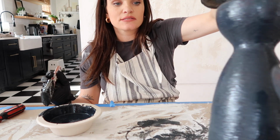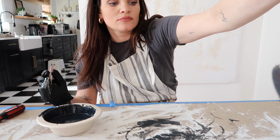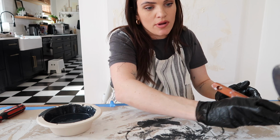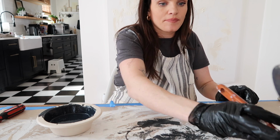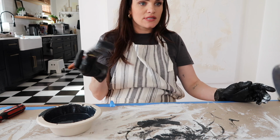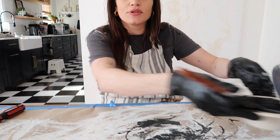Tops, I'm gonna do that last so I have something to grab. And it's probably gonna take a little while to dry because it is on a shiny surface, but that's okay. I hope my family's okay with this table being taken up for a little while. So we're gonna put that to the side.